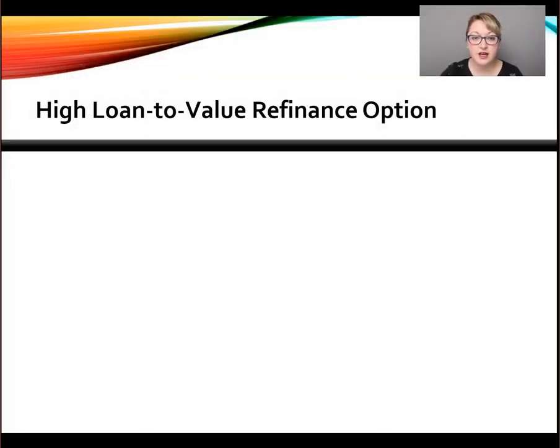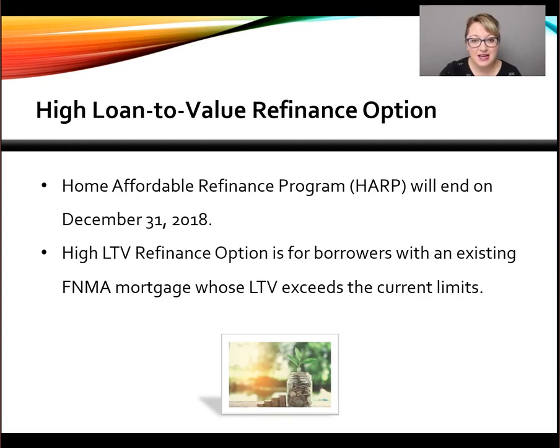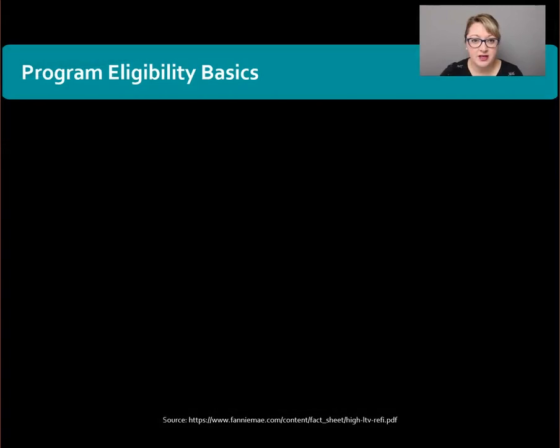So let's take a look at the high loan-to-value refinance option. Now this is coming out because the current Home Affordable Refinance Program, or HARP, will end on December 31st, 2018. So this high LTV refinance option available through Fannie Mae is for borrowers who have an existing Fannie Mae loan with LTVs that exceed the current limits. Let's take a look at the program eligibility basics.